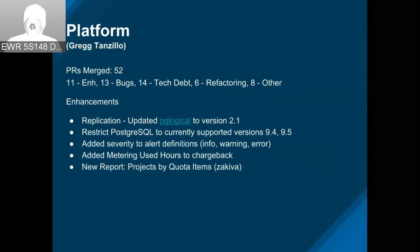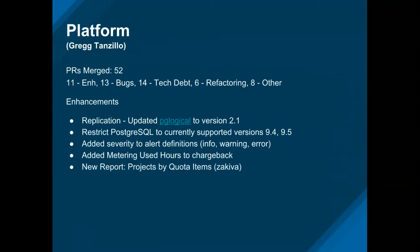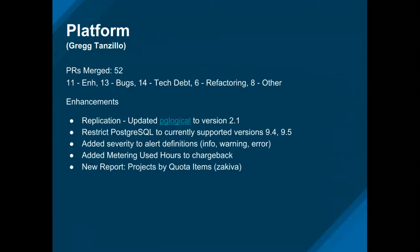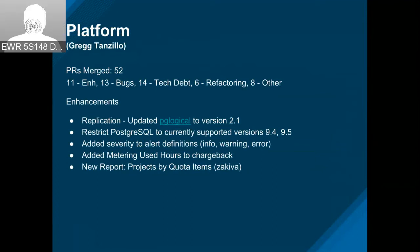Libor added metering use hours to chargeback. I've got a couple of screenshots of that, but I should mention that based on some discussions this morning, that's subject to change. So you might see something different in the next review.